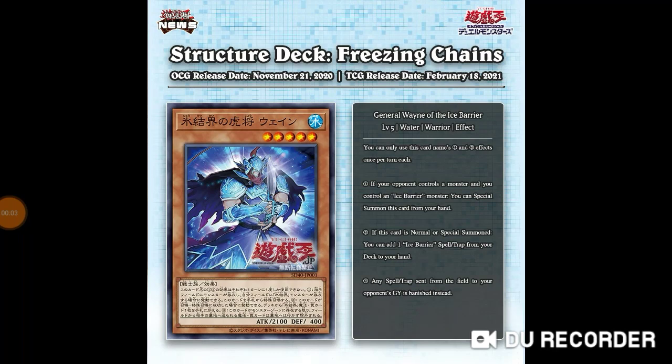All right guys, so now we're going to talk about the new Ice Barrier support. Yes guys, I am so excited for this. I can't believe we got more Ice Barrier support. So we got 2 new Ice Barrier cards. We got an effect monster and a spell card. So we're going to talk about the effect monster right now. This is the new effect monster for Ice Barriers. The name of this Ice Barrier is called General Wayne of the Ice Barrier.